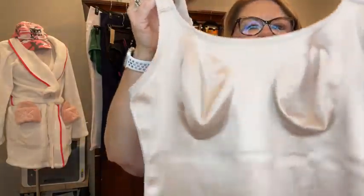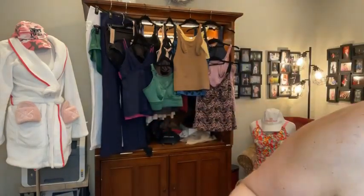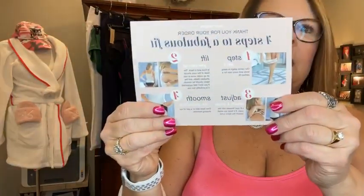So those are all of the superpowers of the cami. Remember, they are machine washable. Put that lingerie bag in your cart when you check out. Machine washable, and also hang out to dry. No bleach, no fabric softener. You'll get your little instruction card just like this when you get your package.